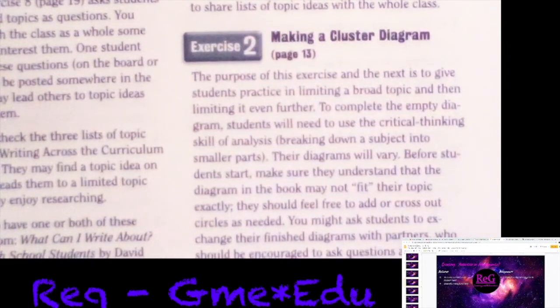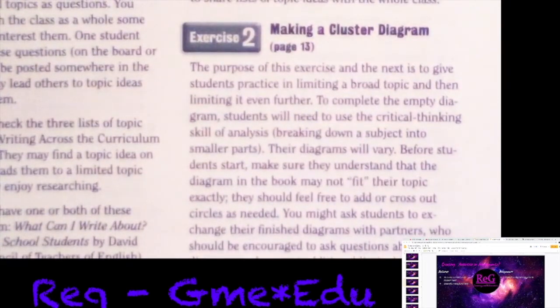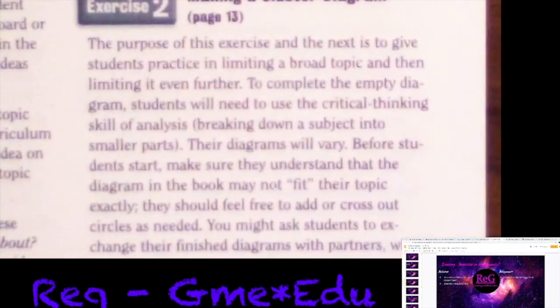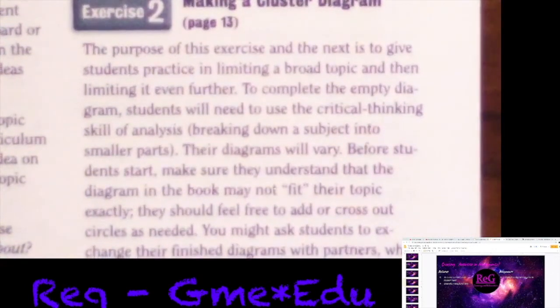But let's take a look at this idea of a cluster diagram because a lot of us already do this. A lot of us already incorporate graphic organizers for our more visual learners. So this might be a really good jumping off point for us. And again, one of the things I like about this is that this allows us to really investigate the purpose. Why is it that you're introducing this at this step?